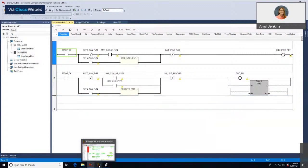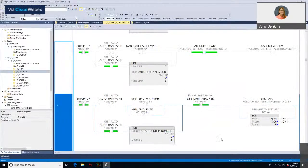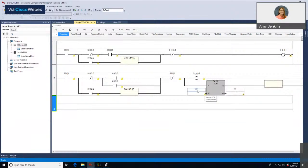Another big difference is timers between software packages. So if I look at this timer, I can tell it's a 300 millisecond timer based on the time base and the preset. If I look at the converted project, I notice that it's been converted correctly. In Studio 5000, all presets are in milliseconds, so it's converted it accurately. If I look at CCW and I go to RSLogix 500, when I copied the rungs, it moved the base to this preset, and it moved the preset to the elapsed time. So I would have to go in and manually update this.